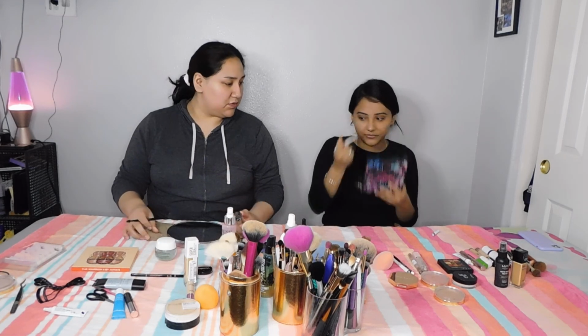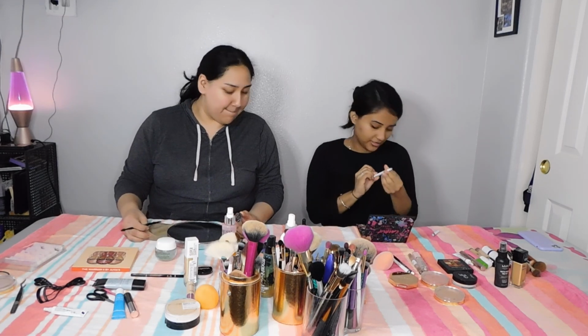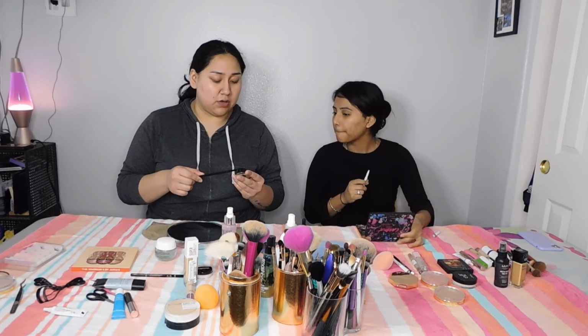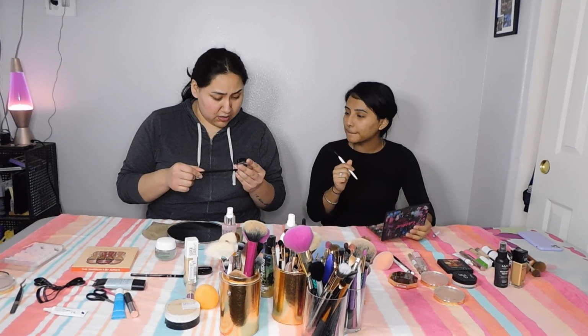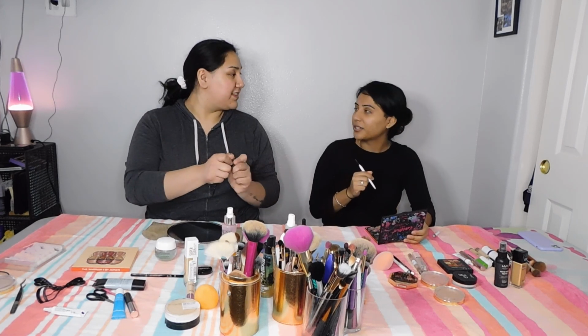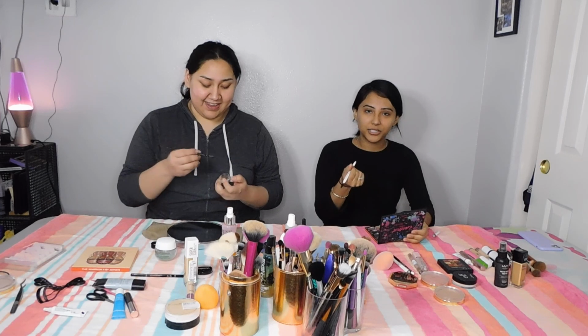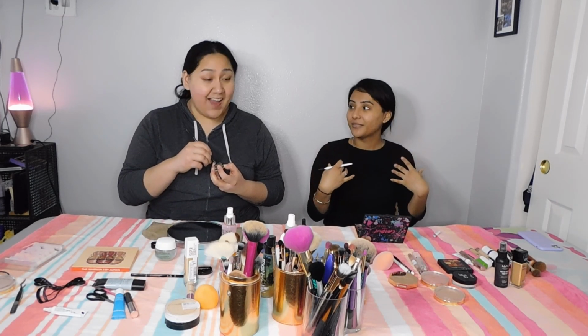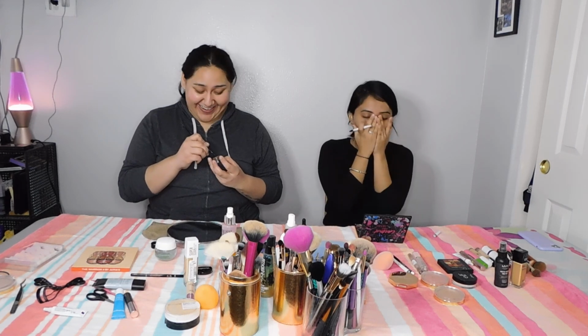And which one do you use? I use the e.l.f. brow pencil. I'm using Maybelline Tattoo Studio, in the color deep brown. No, you use pomade? Girl, I suck at working with pomade. Well, I suck at working with this too, because my eyebrows come out hella dark, especially now that I dyed my hair black. Girl, my eyebrows are so black.